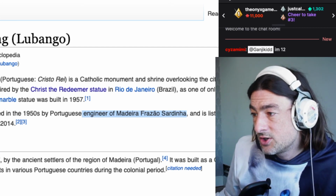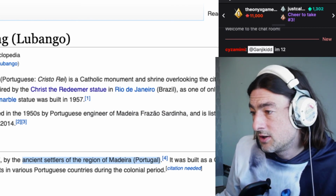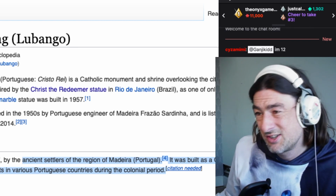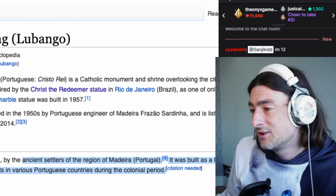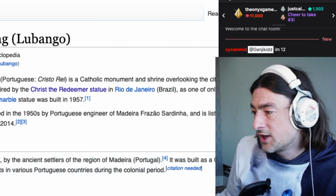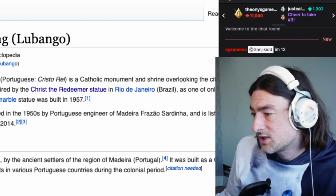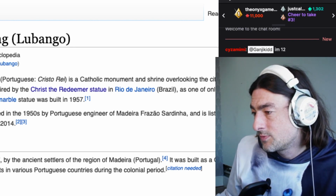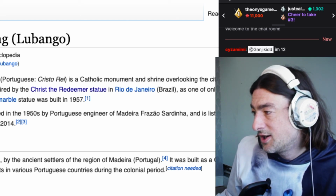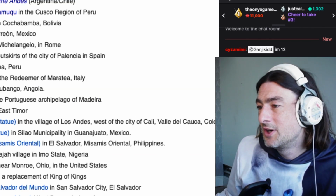It was built by ancient settlers of the region of Madeira as a Catholic landmark, and it represented colonial interests. So it's got a bit of a bad colonial interests. Built on a base of cement and hydraulic lime, foundation of stones, cement and bricks, 2 levels to support a ladder to the last. Giant hillside, colonial Jesus.